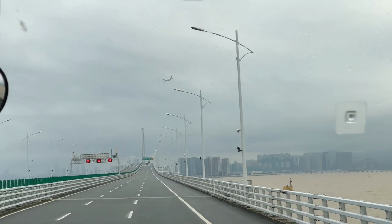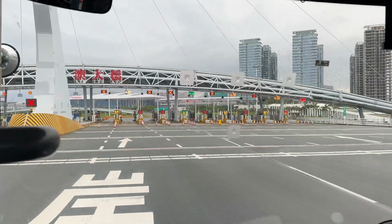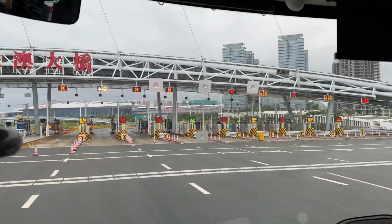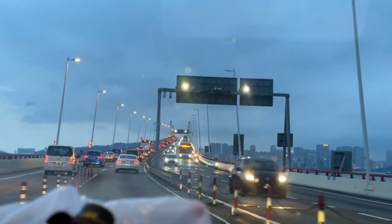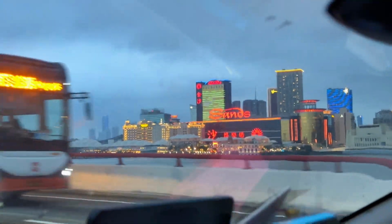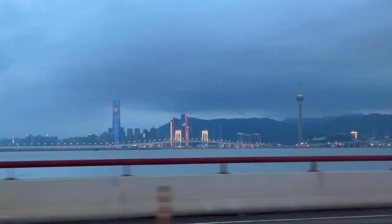Our journey to W Macau Studio City started in Hong Kong, where we caught one of the cross-border shuttle buses that connects the city to Macau via the Hong Kong-Zhuhai-Macau Bridge, the longest sea crossing bridge in the world. The entire transfer was surprisingly smooth. After clearing immigration, we boarded a comfortable air-conditioned coach bound for the Cotai Strip. The ride took just over an hour, though depending on traffic and border formalities, it can vary slightly. Still, it's a convenient and scenic way to make the journey, especially if you're not flying directly to Macau.